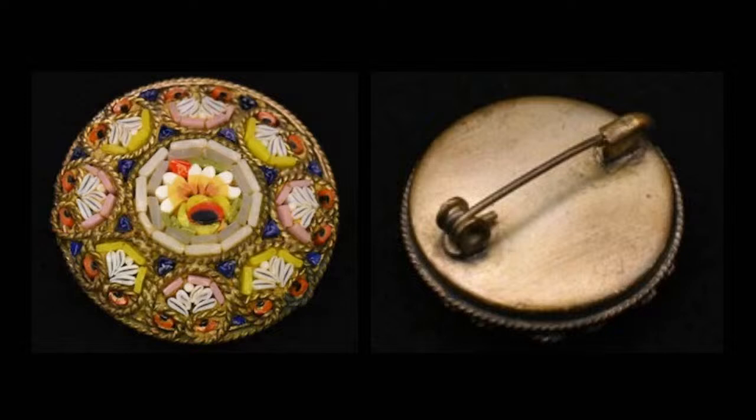There's such a beauty to it because you can see that these tiny little strands of glass that have been chopped have been put together to form different pictures. Sometimes they even say words like Roma. What is hard to do is to date these pieces.